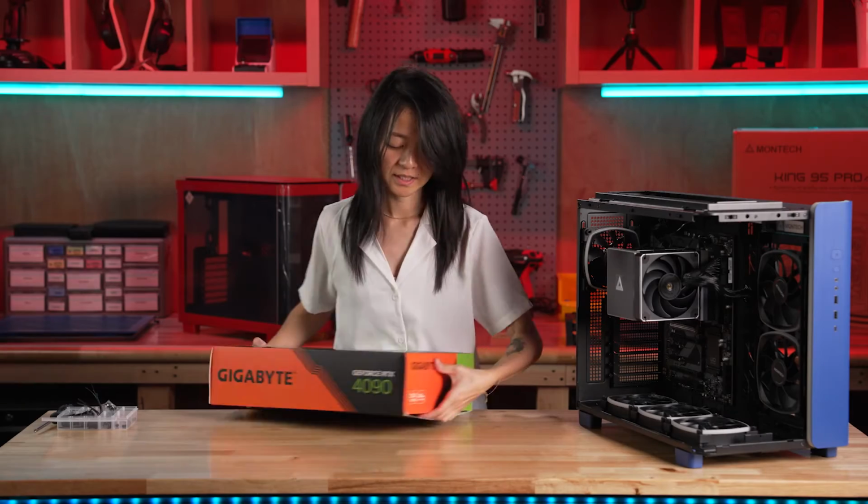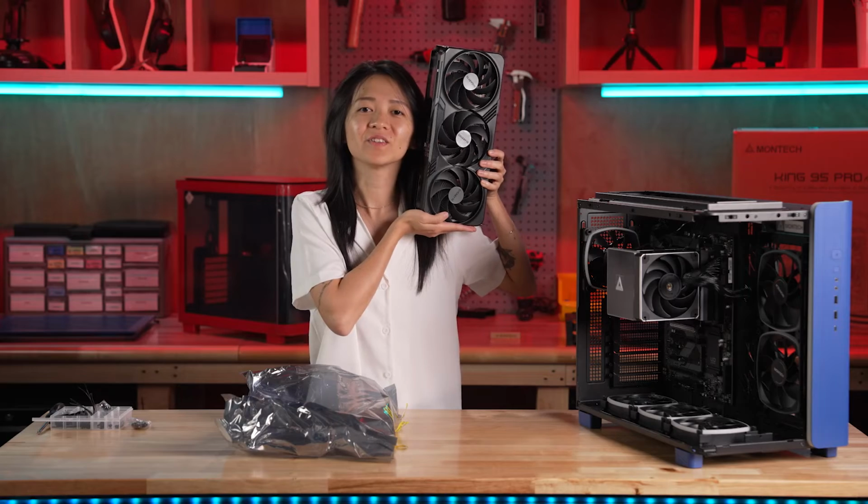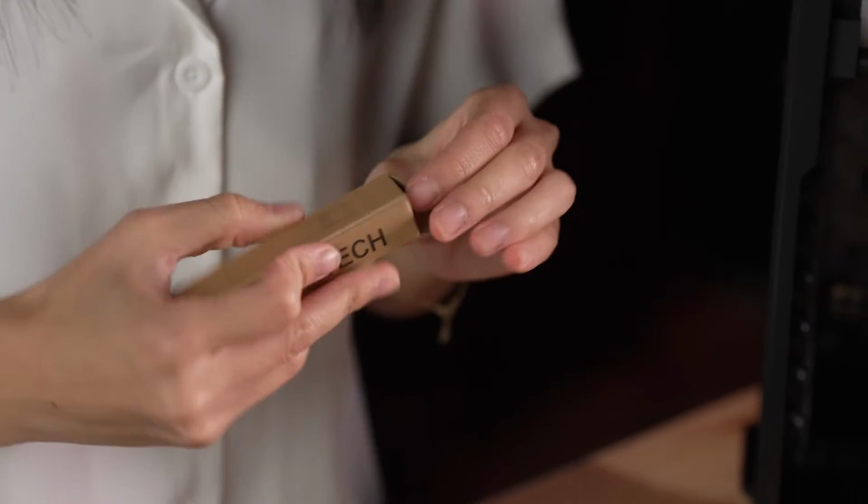We have the 4090. Wow, that's so crazy. We got the Montech GPU bracket here to hold up this monster.